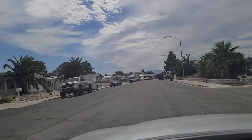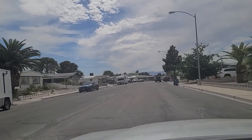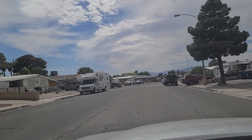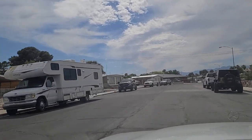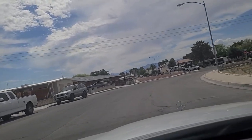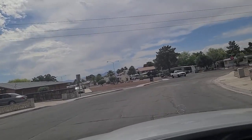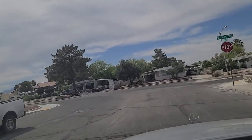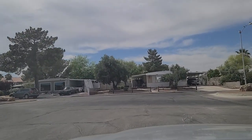It looks like there might be some rain clouds forming in the distance over the west side of town. A lot of RVs parked along the streets here on the east side of Las Vegas. See a lot of that, especially since COVID. Back here to Sir George. Make a left onto Sir George.